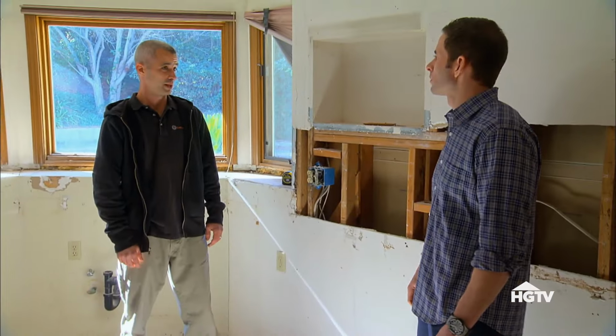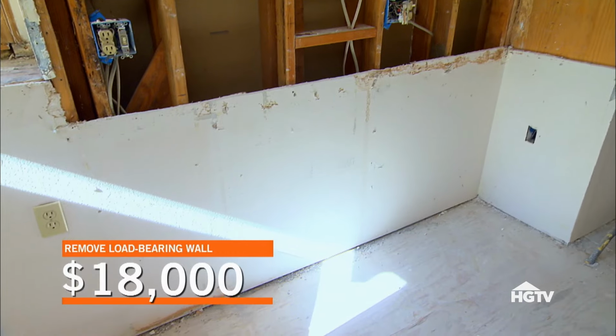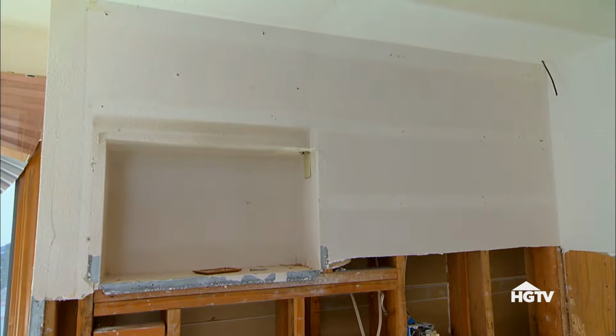Okay, can we remove this wall? We can, but it's gonna be very expensive. We're looking at about 18 grand. Really? That's way more than normal. It is, it's 2 stories. It's holding a lot of weight up there. Okay, can't remove the wall. So let's figure out a different option.